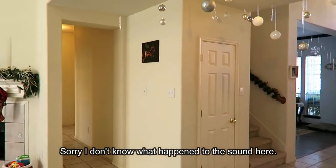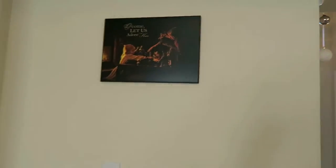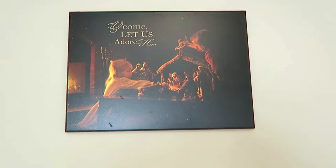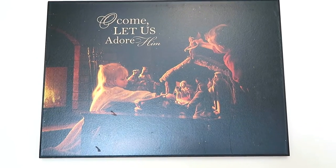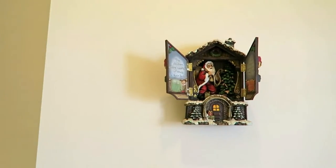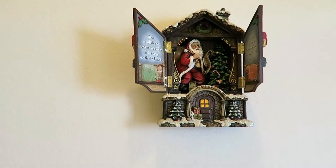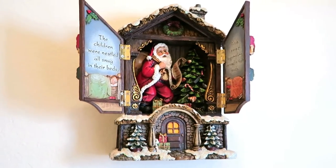So you just go down here, and on the way to the master bedroom, I put this picture up, which I absolutely love. These kids playing with the manger. I got this from Hobby Lobby several years ago. I have not seen it recently, but it is one of my favorite pieces. So we just go down here to the hallway and turn to the right, and you just have this little wall ornament here with Santa and children sleeping in their beds, and it has the Sugar Plum song on there.